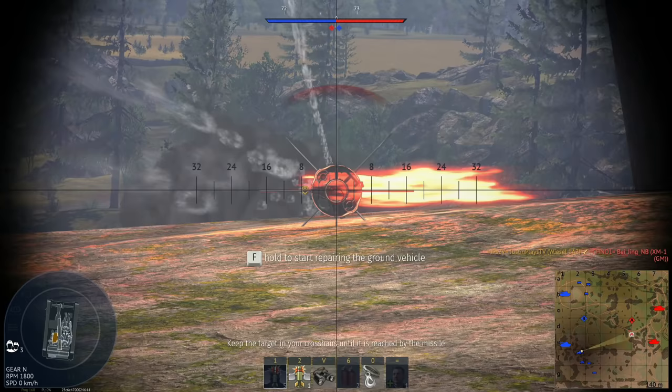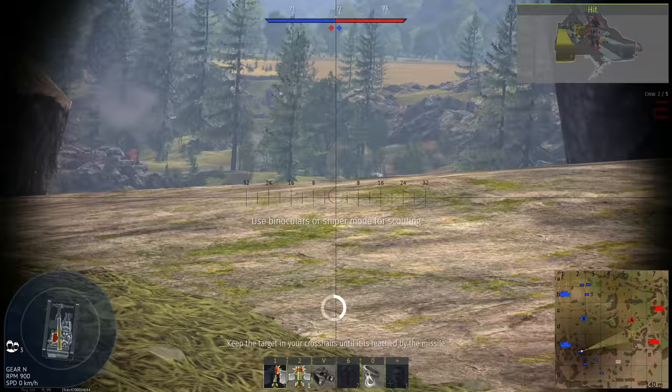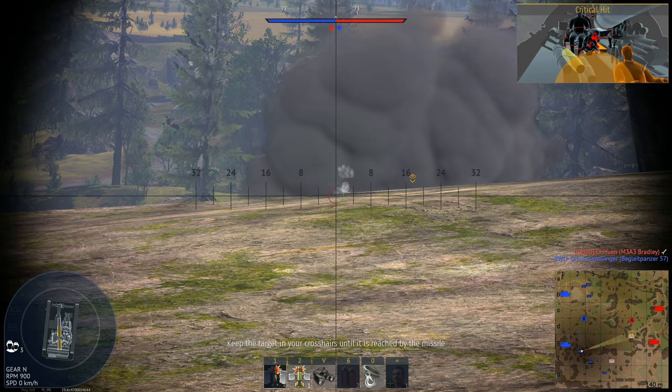Come on. Fire. Yes, there we go. Driver gunner, he is kind of breaking my gun right now. I'll give him that, but he can't really kill us because we're in a hull down position, seeing right through the grass. There we go. There's another one. He can't do anything. He can't do anything.